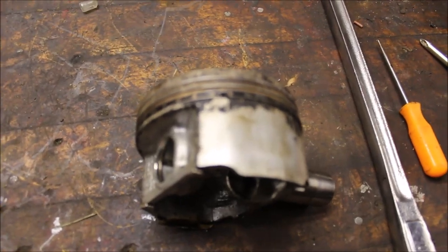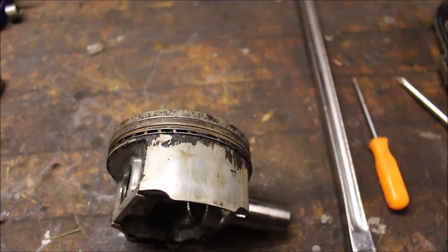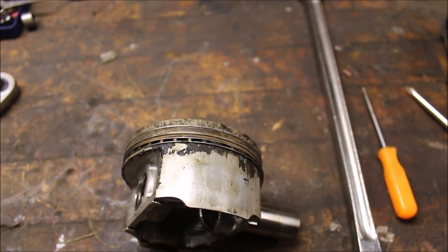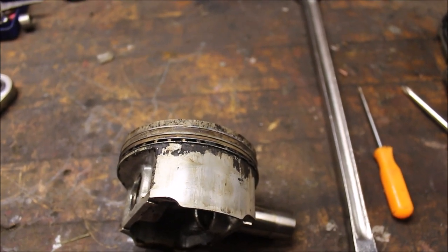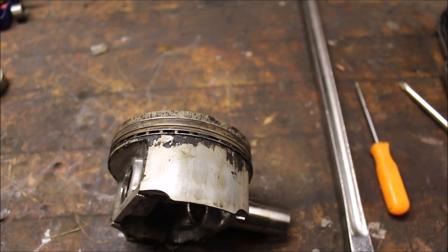Yeah, I've never seen that before, that's weird. So that was my problem. Thought it was the valves. I was getting compression, but not enough. So there you have it.